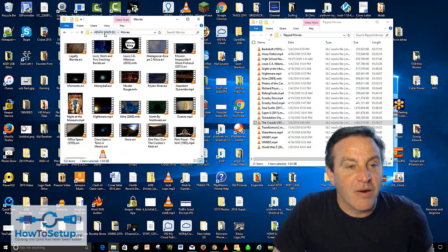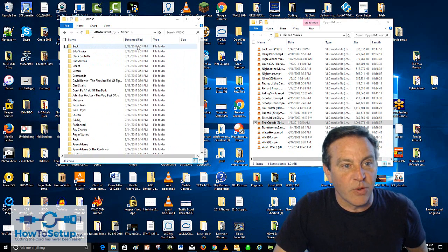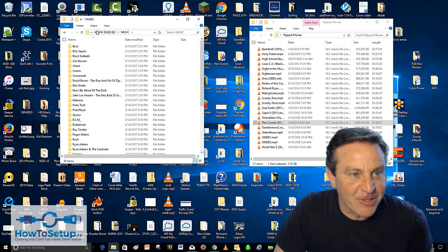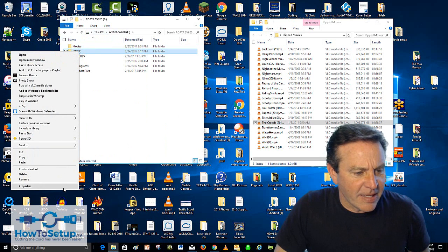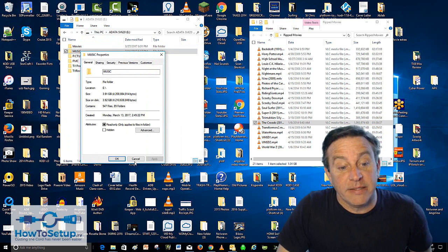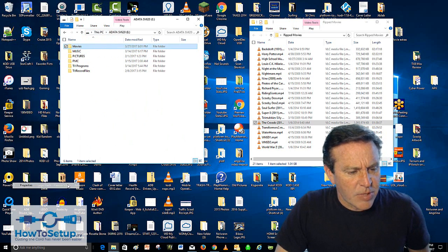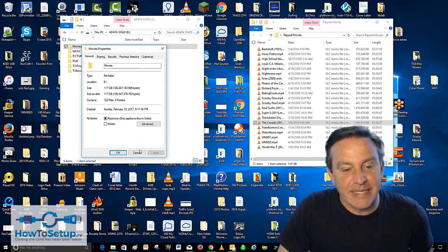All right, so I have my movies, I have my music, and this is just from my iTunes folder. I just grabbed all my music. Well, I grabbed select versions of my music and brought them with me. But I have a big chunk of music. Let's see how big that is. Properties. That's almost 4 gigs. And how many movies do I have? Properties. I have 117 gigs.